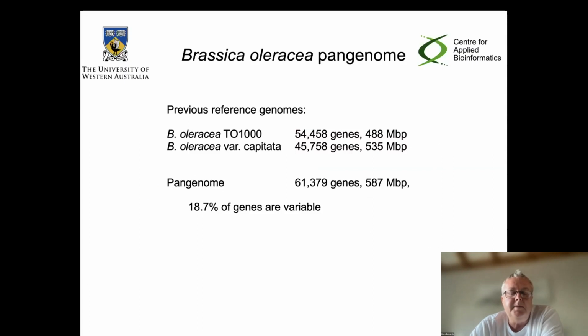So we made the Brassica oleracea pangenome. We did it using the iterative assembly approach. It was the first time we'd applied this. At the time, there were 2 genome assemblies of Brassica oleracea available. They had 54,000 and 45,000 genes each, mostly varied because of the quality of the assembly and the annotation. Within the pangenome, and we were quite conservative in calling genes because we didn't want to call genes that we weren't sure were genes, so these are confident genes we're looking at, there were over 61,000 genes in Brassica oleracea, and an increase in overall genome size as well.